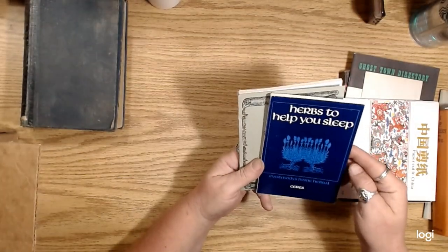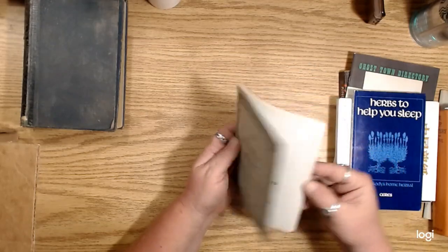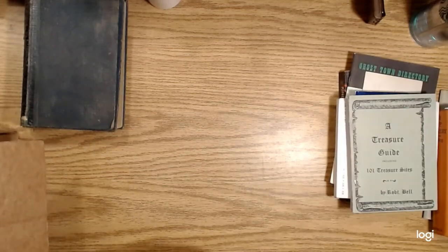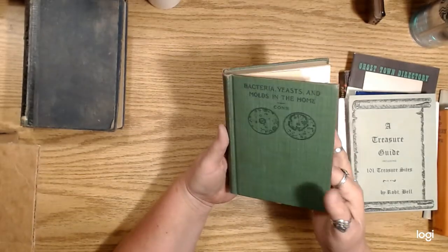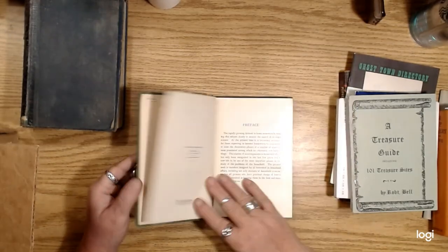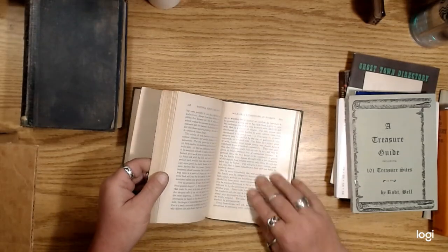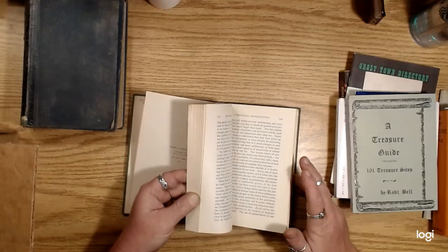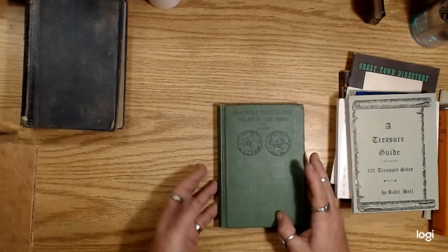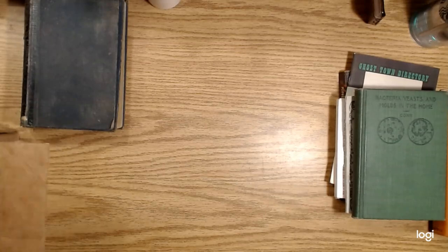Herbs to help you sleep. A treasure guide including 101 treasure sites. It's always interesting stuff. Bacteria, yeast, and molds in the home. Oh my God. You just never know what you're going to get. 1903. This is like glossy kind of paper. I don't know if I'd want to make a journal out of that cover, but you never know.